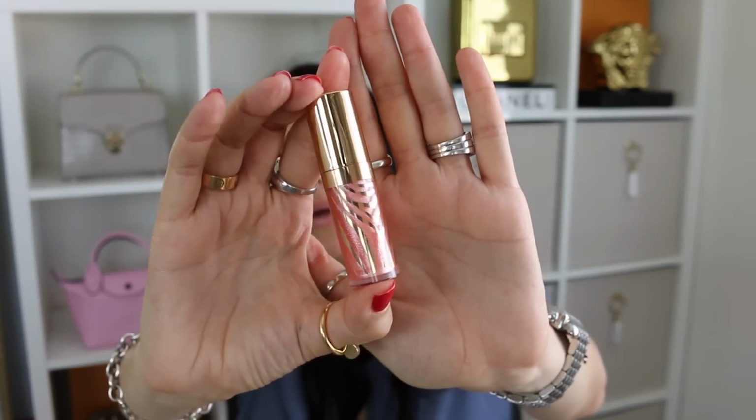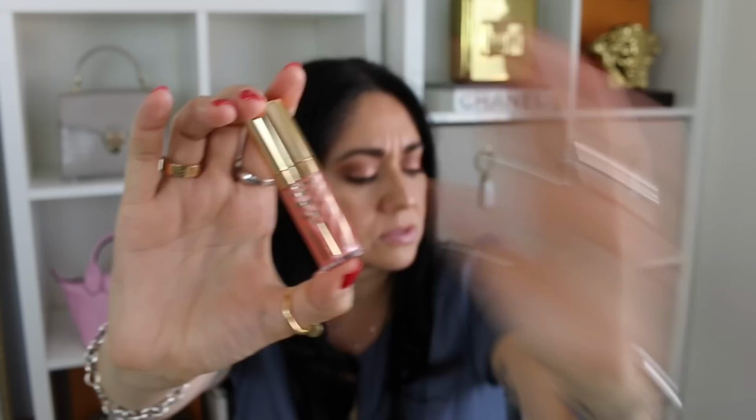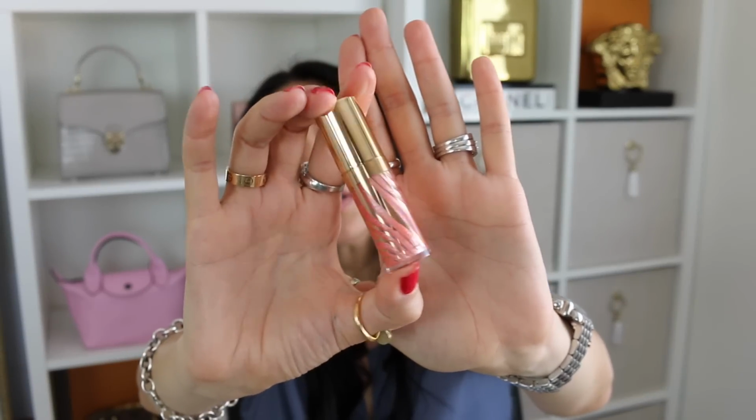But the Sisley Paris Intense Glow Lip Gloss in number 3 Sunrise, I think is the perfect neutral. I always like to try out something a little bit more neutral just to see if I like the formula before I decide to dive right into full-blown color. So I think that this is an awesome gloss. It is pricey, like I said before, but definitely worth it.